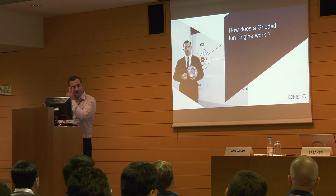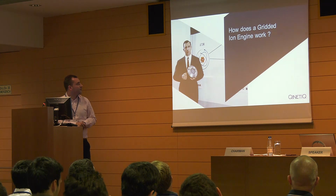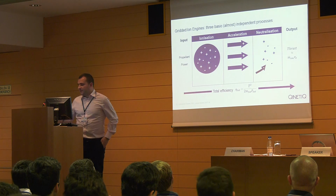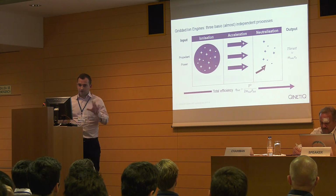So how does a gridded ion engine work? So this is Kaufman, who gave his name to one of the types of thrusters. That's why I chose to put his picture here. So really, you're looking at three processes: ionization, acceleration, and neutralization. So if you look at your propulsion system, you have an input, which is the propellant and the electrical power. And then what you do is you take your propellant, you ionize it, so you create a plasma. You've had a lecture on physics of plasma, so you know everything about it now.